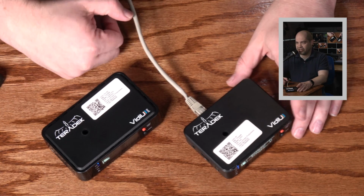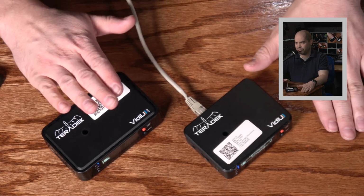I realize Facebook live streaming isn't as popular as it once was, but there are still people that rely on it. And from this point forward, if you want to use Facebook live streaming, you have to have a device which supports RTMPS. Now, in front of me, I have two products from Teradek. These are the VidiU and the VidiU Pro.